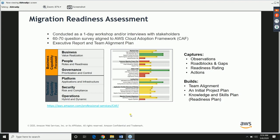Governance model-wise, are they compatible with something like a cloud computing architecture? Then platform, security and operations from a technical point of view. So what kind of applications do they have? What kind of infrastructure do they have? This is not only to understand the readiness, but also to identify any areas where we might have roadblocks, where we might have more work to do when we actually take on the migration.